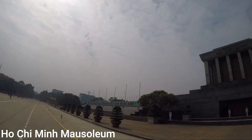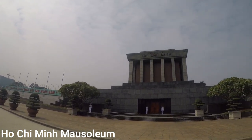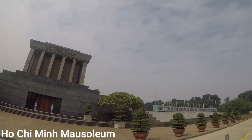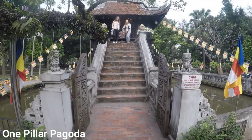We next visited the Ho Chi Minh Mausoleum. Ho Chi Minh was the first president of North Vietnam before the war. His body is preserved in a mausoleum, but unfortunately we couldn't see it as it was closed the day that we went.